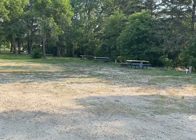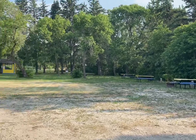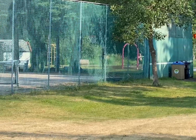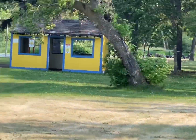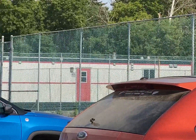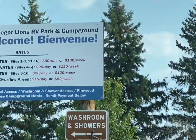Couple of camping spots, picnic shelter. I don't want to bother the kids over there, but a little splash pad over there, tennis courts. There are envelopes to pay and drop it off in the box.